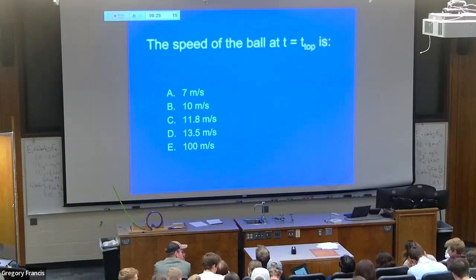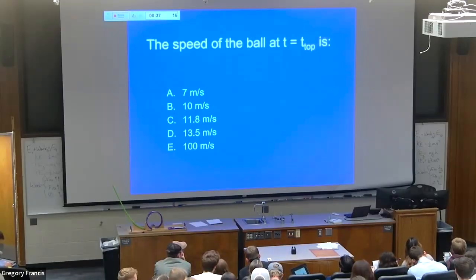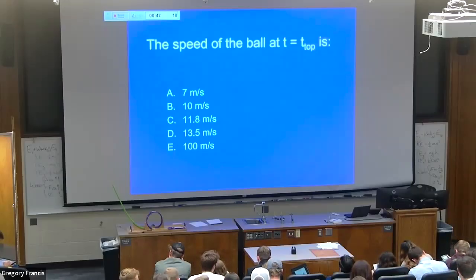The kinetic energy plus the potential energy at the top. Because if you call the lowest point 0, when it gets to the top, it's still 2 meters above the 0. Potential initial is equal to kinetic final plus potential final. You're welcome, anytime.